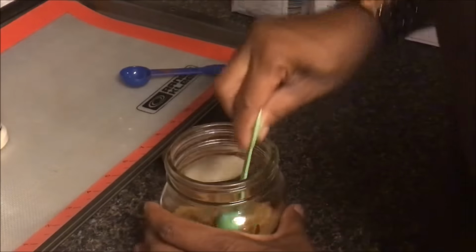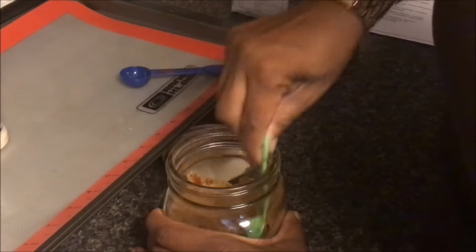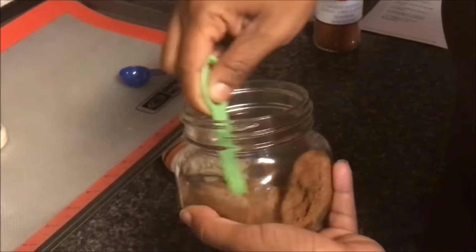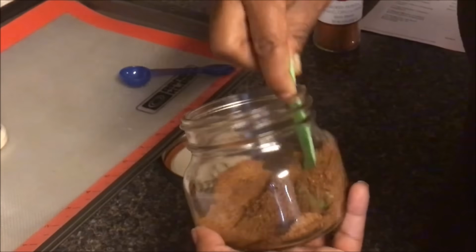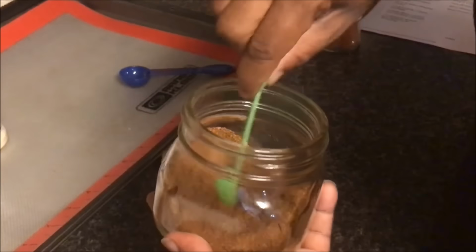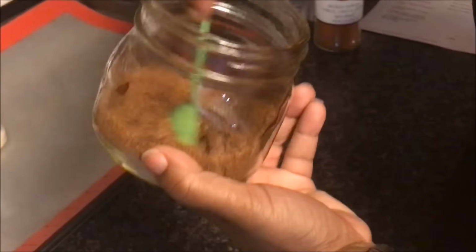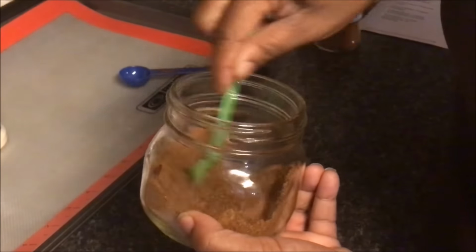All right, so I'm just going to take my spoon and stir, stir, stir. I really wish I had more of that chili seasoning. A little more of the chili seasoning would have given it a little more of a red tint, but I was out, so it's totally fine.